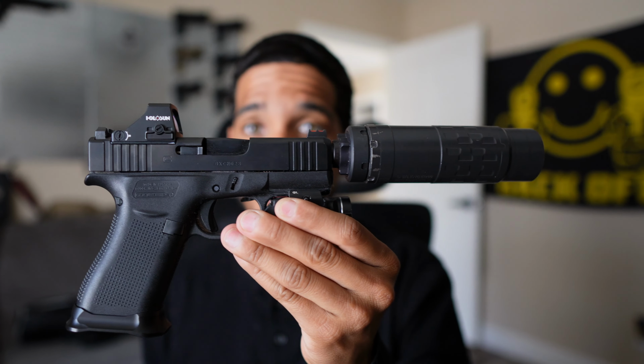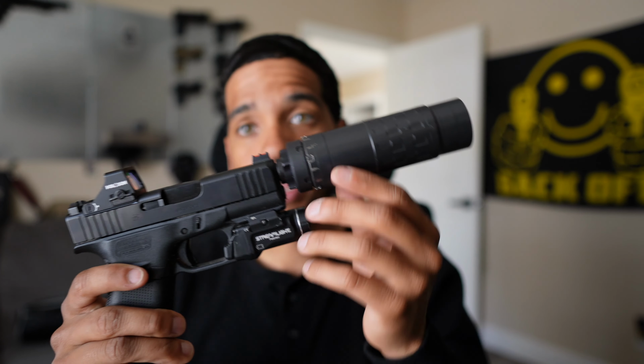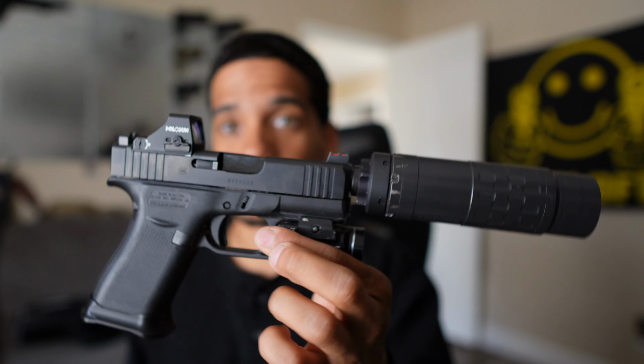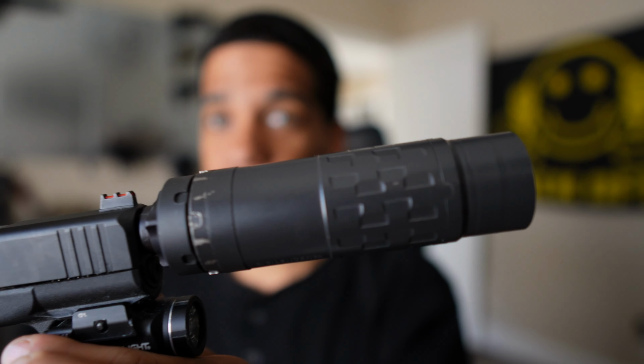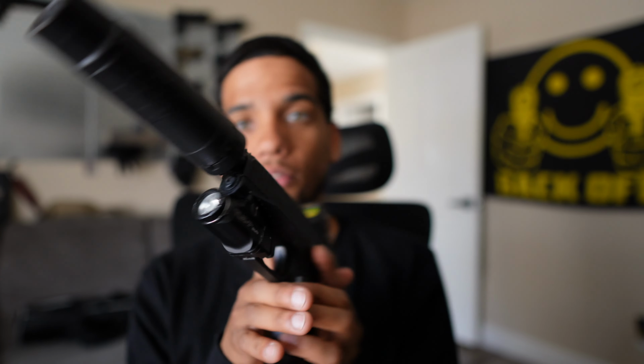It's really short already. I could have it in a long configuration, but it would be extremely protruding from this small setup. I believe this Omega 36M in the small configuration is a perfect setup for this Glock 43X right here.